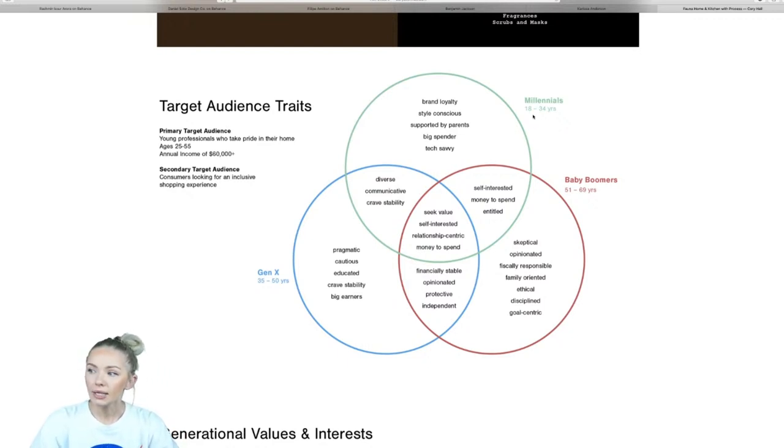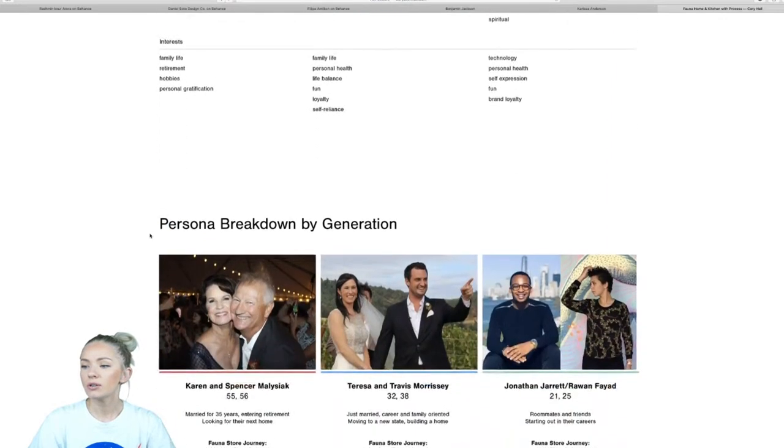Basically, here we have a very clear target audience defined for this brand: young professionals who take pride in their home, ages 25 to 55, and we have even an annual income, how much they make a year, just to understand who is this person who is supposed to buy the product. Then you're trying to understand which stores they go to, what are the products that are in their immediate environment, what are the products that are already successfully targeting this specific audience. So the secondary target audience here is consumers looking for an inclusive shopping experience. Super cool. I think Corey is doing a really great job here.